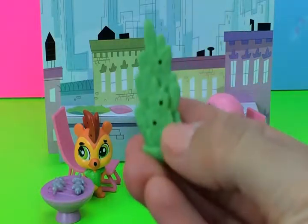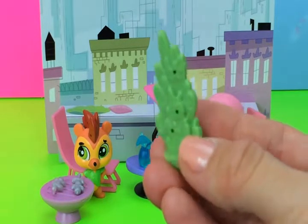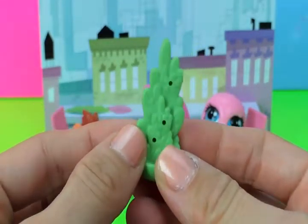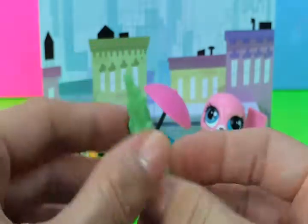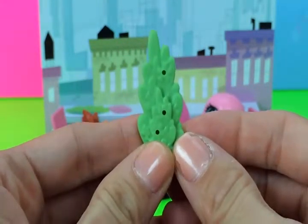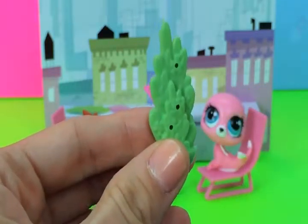So they've also given us this little tree right here. Let's see this little tree. And if you see this, it's actually more of a shrub. And if you look, you see these holes right here that are for decorating. And they gave us some decorating bits too. So let's take a look at those.